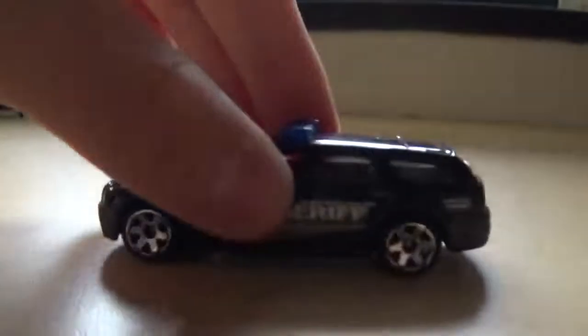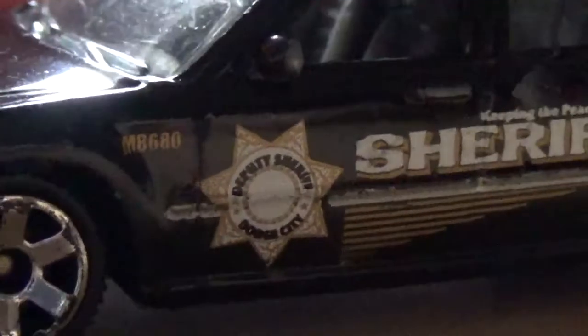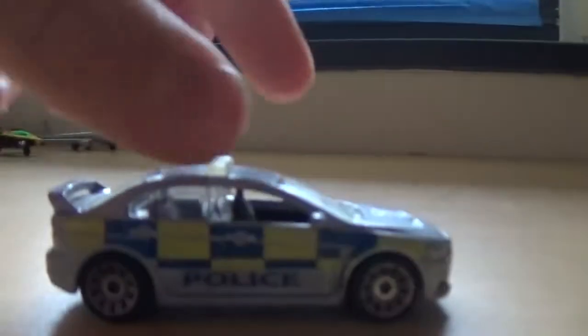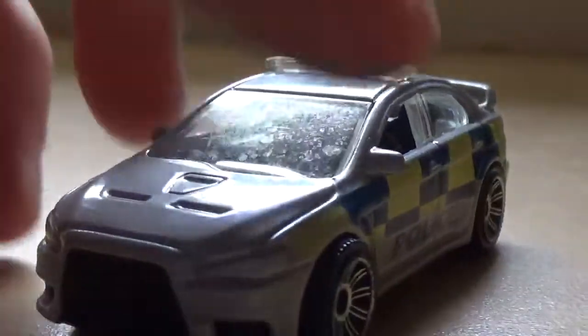A Dodge Magnum from the 2012 5-pack. Dodge City's real, I know that, but I don't know if this is real, what their police department looks like. I believe it's in one of the Dakotas, Nebraska or somewhere. Got a Mitsubishi in the British police scheme. This one's from 2010.